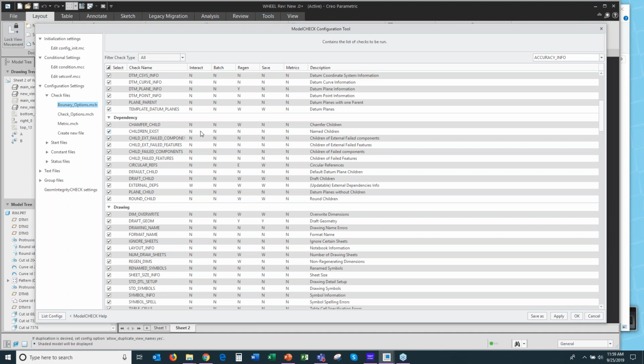Dependencies: does a chamfer have a child? Once again, I can report that as a warning. If I want that to be a little bit more critical, I can of course set that up as an error, which means our design practice is that chamfers do not have children. Same thing with circular references. I currently have it set that if we have a circular reference in our model, I am reporting that as an error. I need that to be fixed.